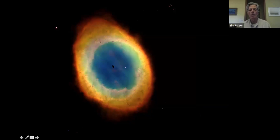Now, this little star in the center is old and it's dying, basically. And as part of its change in thermonuclear reactions, it has sloughed off the outer shell of itself. And rather than being a chaotic ejection, this was very symmetrical and it formed this cosmic smoke ring.